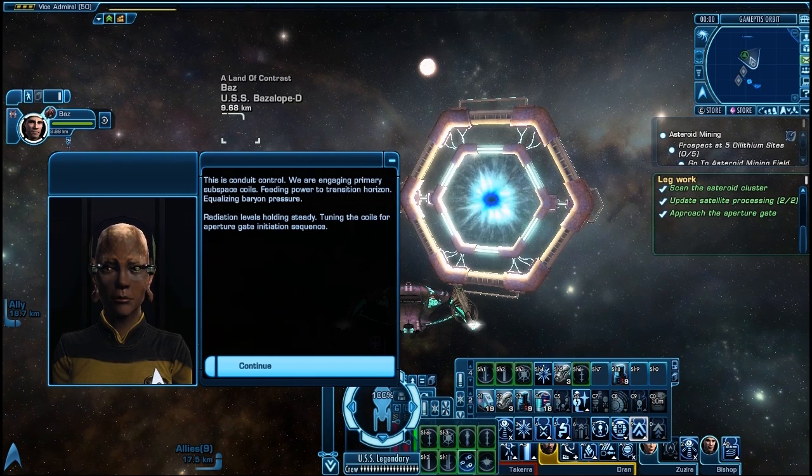Alright, okay. This is conduit control. We are engaging primary subspace coils, feeding power to the transition horizon, equalizing baryon pressure. Radiation levels are holding steady, and tuning the coils for aperture gate initiation sequence.